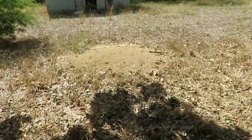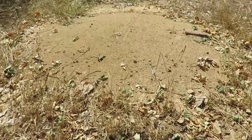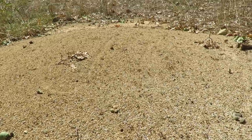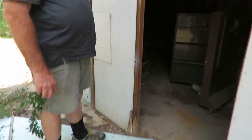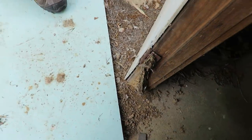Oh, he's done it again. Bab's just stirred up this ant's nest. Ooh, look at his creepy crawlies. Creepy creep. Crawly, crawly, crawly. Alright, weird shed. Let's have a look. It's got a spout off. Trampoline remnants. Sport shed, okay. Termites are just eating the whole door.